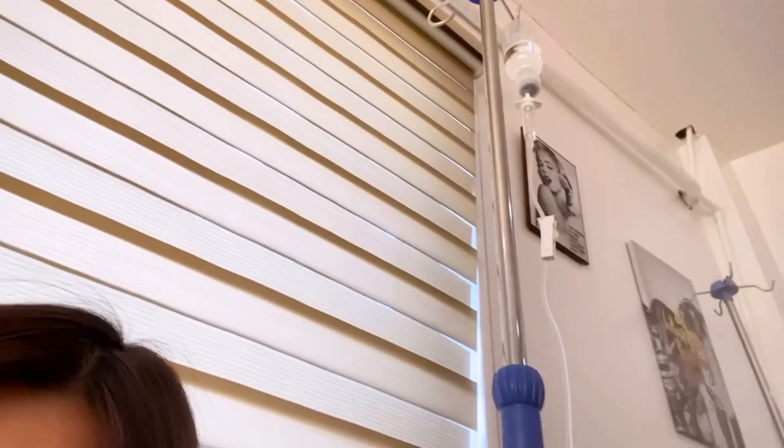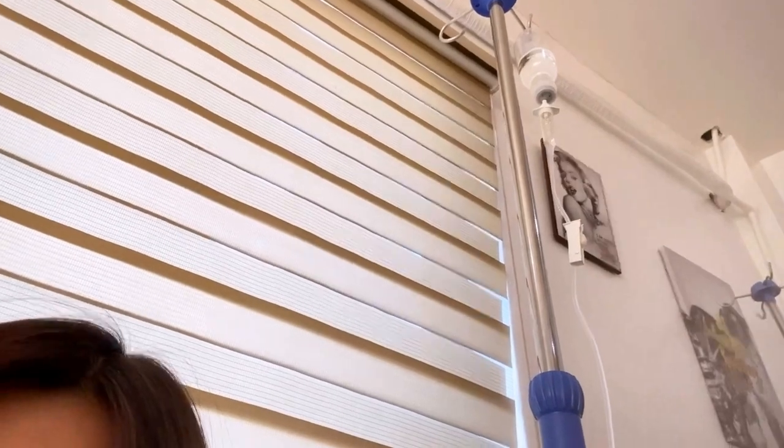And yung sakura drip ko is with L-Carn. So mas napapabilis yung process kung nagpapapayat ka. So that's why this is my fave drip here at Royal Aesthetics. Sakura drip with L-Carn. And ipapakita ko yung description niya kung ano yung mga effects or mga nabibigay ng sakura drip.